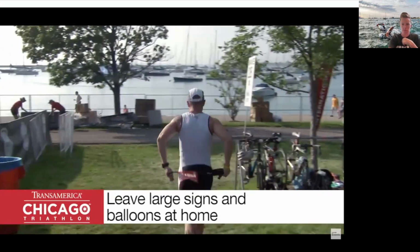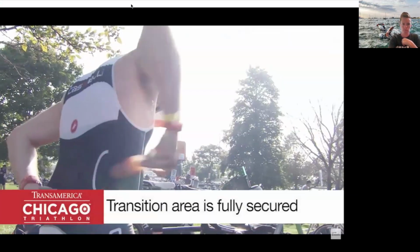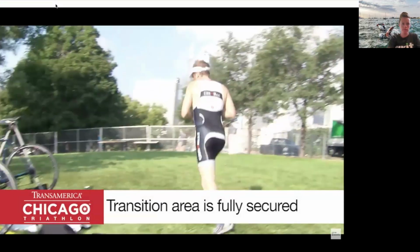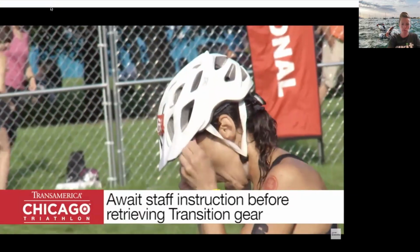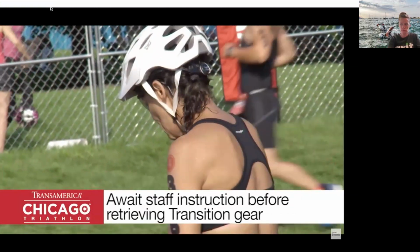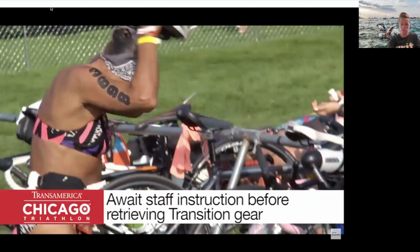of directional signs. The transition area is fully secured by Chicago Police and private security. Only registered participants and event staff are allowed inside. Once finished, you'll be allowed to re-enter transition and retrieve your gear on a flow schedule. This is important as we don't want to impede other athletes who are still racing.